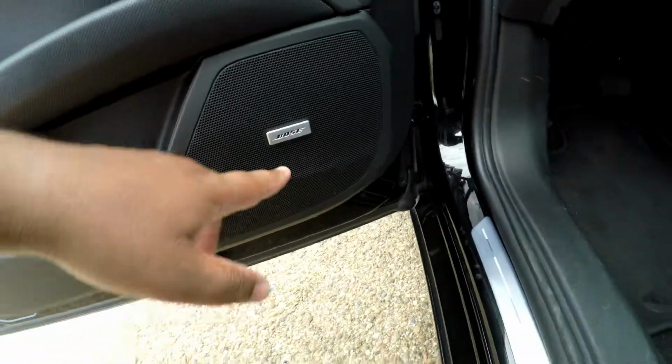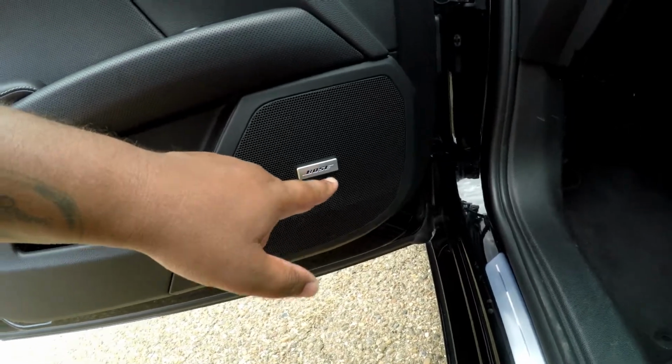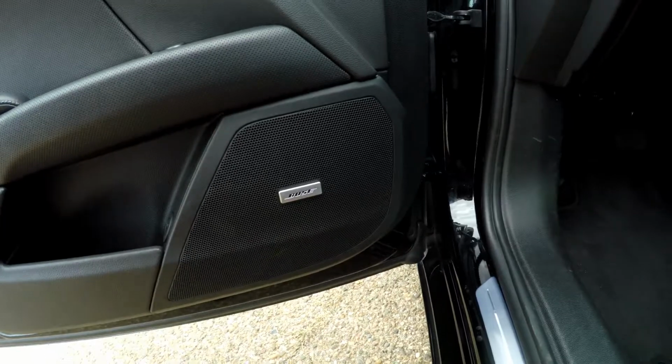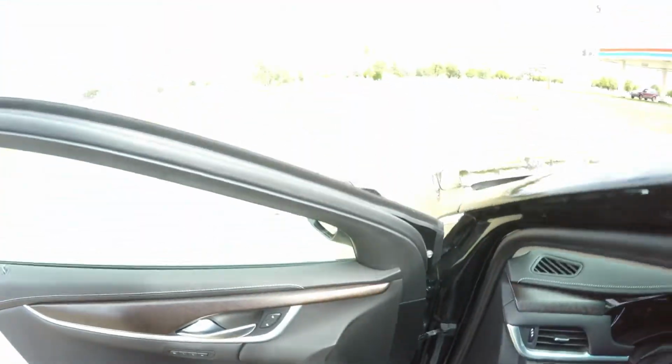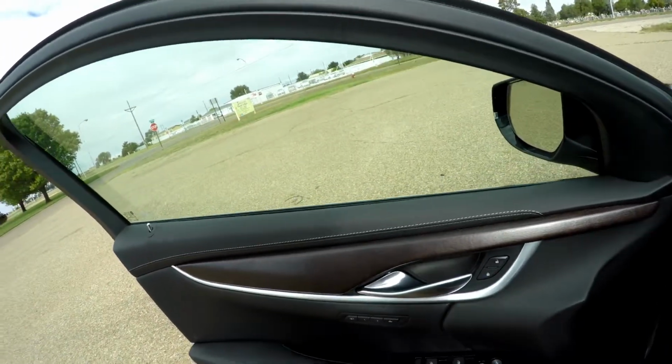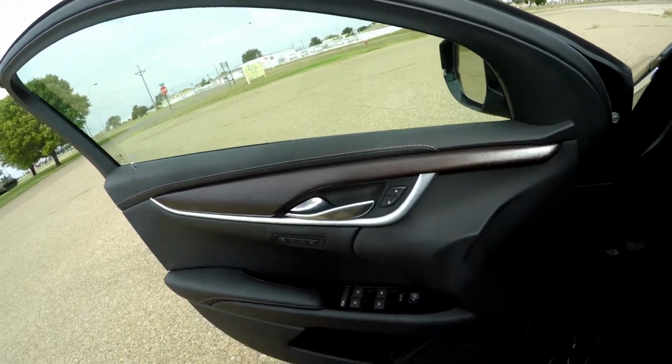Trunk pop. Most Cadillacs, or you know, a lot of these Cadillacs come with the Bose system, so that's pretty nice. Bose, iconic. You know, it may not be the best that you could get now, but obviously they're well known. I mean, Bose is Bose. You know what you're gonna get with Bose.